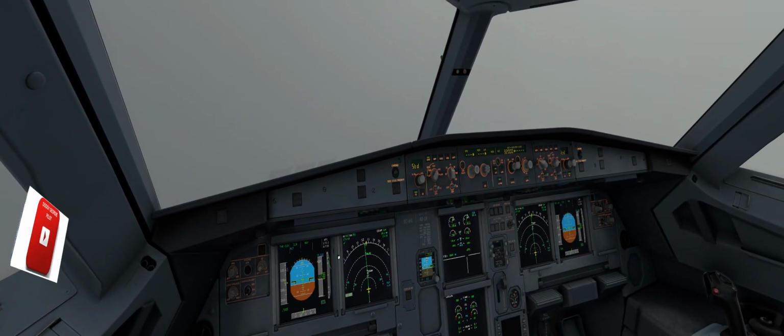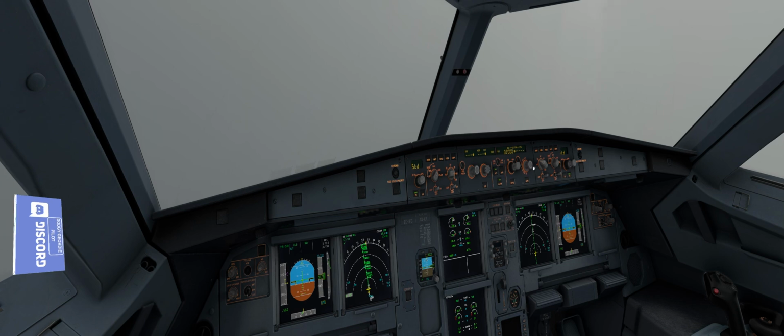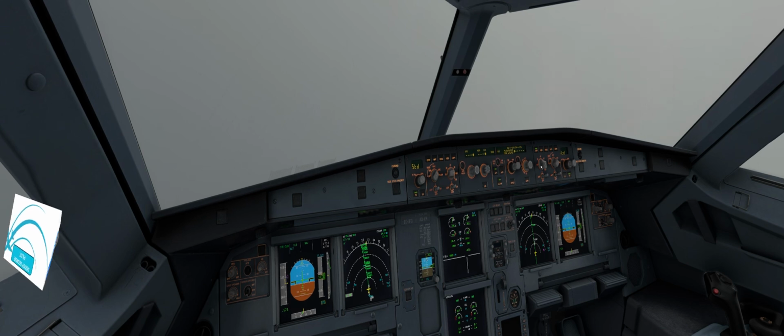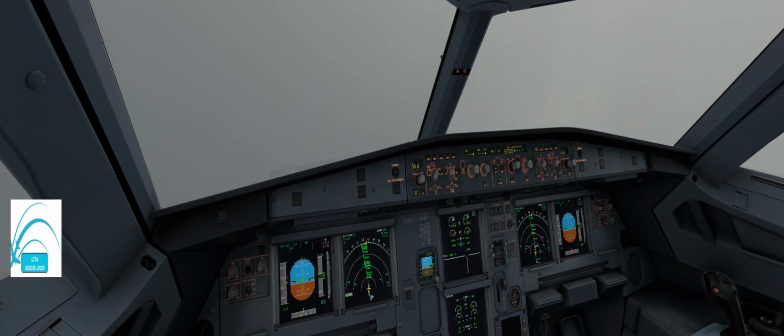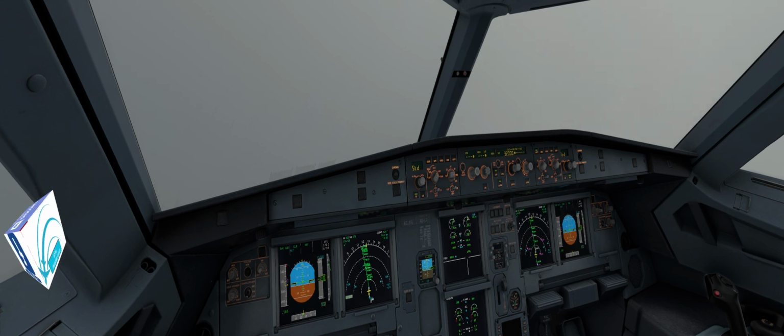Okay, chaps, how are we doing? Let's get that out. Turn our constraints off. Put airport on the first officer's ND, just in case anything happens. There we go, got a few about. Let's have a look at the charts, see what we're doing, the map.